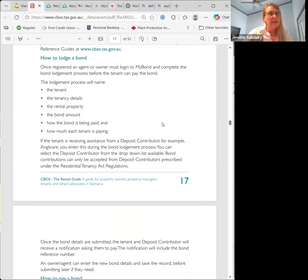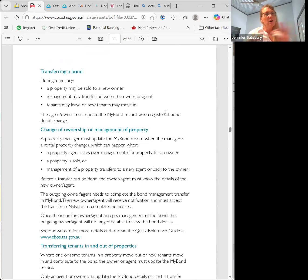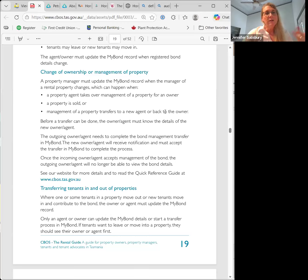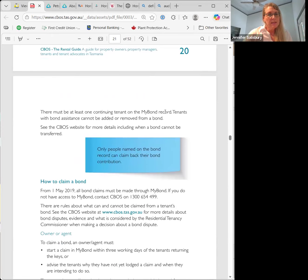You need the tenant, the tenancy details, the property, the bond amount, how the bond is being paid, and how each tenant is paying if you've got multiple tenants. And then how to transfer a bond. This is if you're going to sell it to a new owner or maybe the property is being foreclosed on, then you can transfer the bond to a new owner. They're going to want to see the closing documents, of course. Or if you're going to change the management property, same thing. And then tenants moving in and out, tenant swaps, as they call.